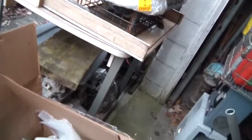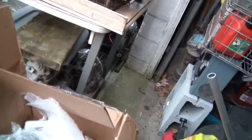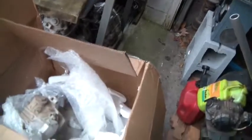I did have the guy send me all the components that go with it. So I got the coil, the wiring harness, exhaust. I got everything with it. Delivered to the house, it was $200. So that's engine number 10.